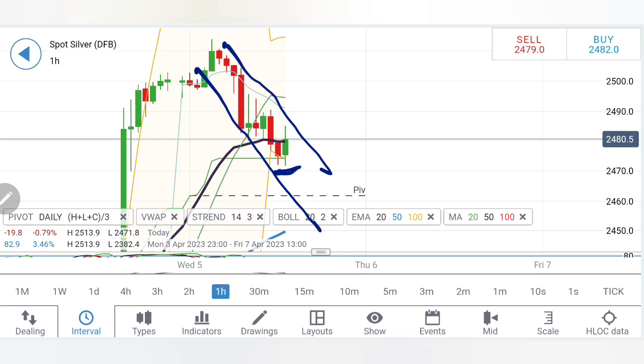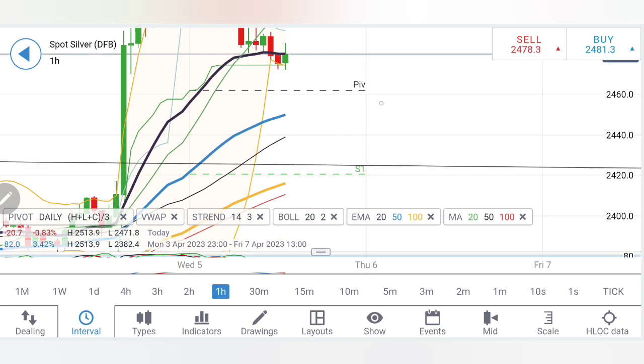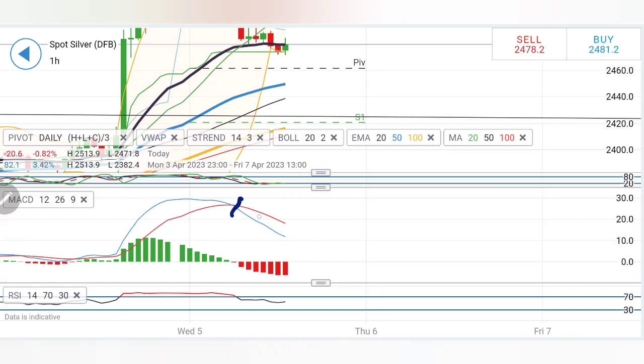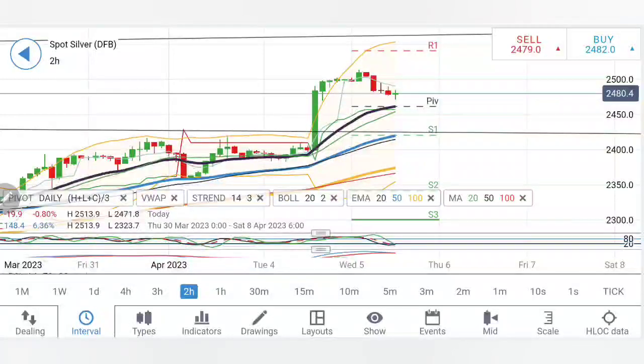Once you see it trading below 2470, remember 2460 is one good support it needs to breach. Below that, further bearishness is going to prevail. So yes, you can sell at 2470 and expect it to drop to 2460, 2440 levels. Stochastic on the hourly chart is oversold. The MACD is divergent and bearish. RSI has also come down and it is now trading comfortable. It was previously trading overbought.